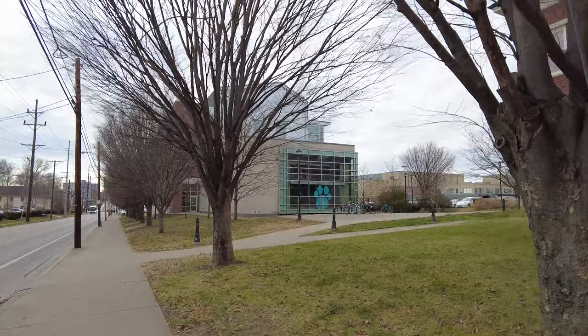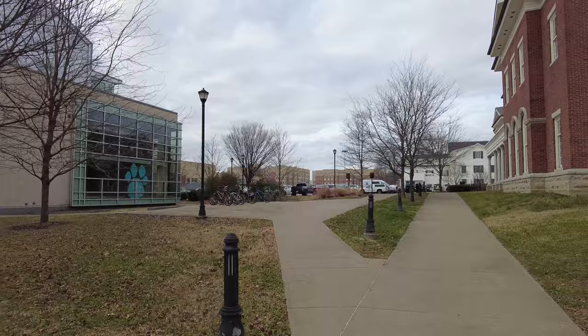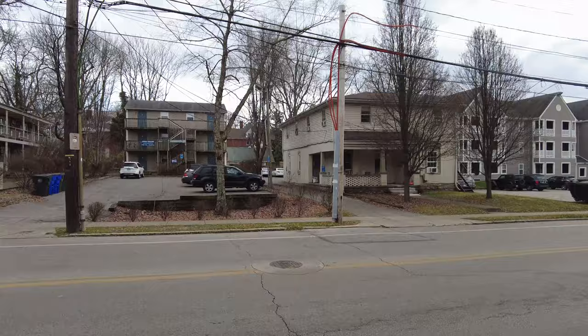And then we have, that's Memorial Coliseum through the gap there. And a whole bunch of dorms over that way. And I believe this is all classrooms and auditoriums as well in this building. And that's all housing on that side.